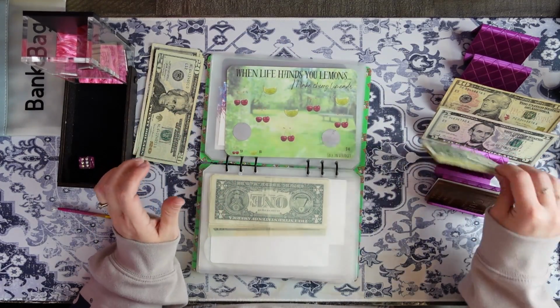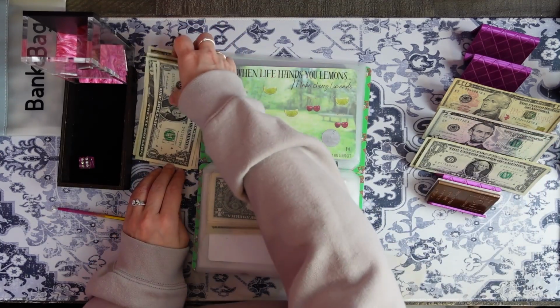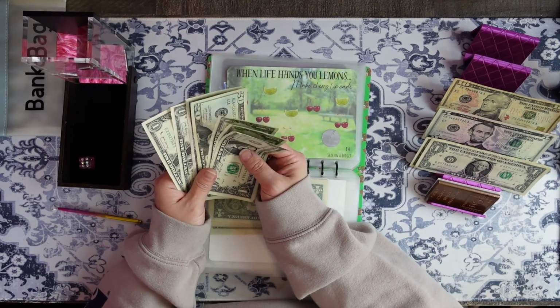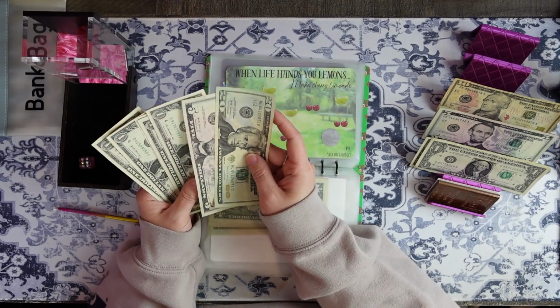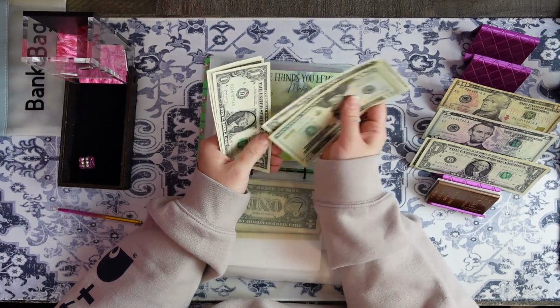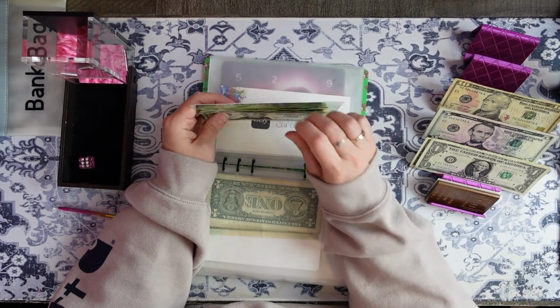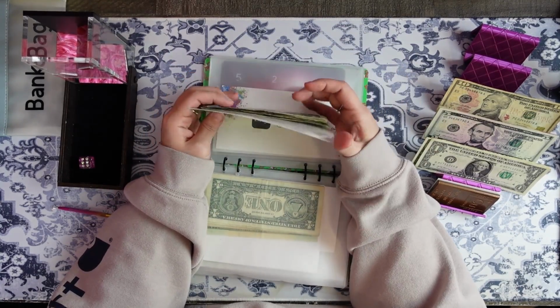Okay, and the cherries were $3. 1, 2, and 3. Okay, and so this one is now at 25, 26, 27, 28, 29, and 30. I always put the money in the front. I don't know why.